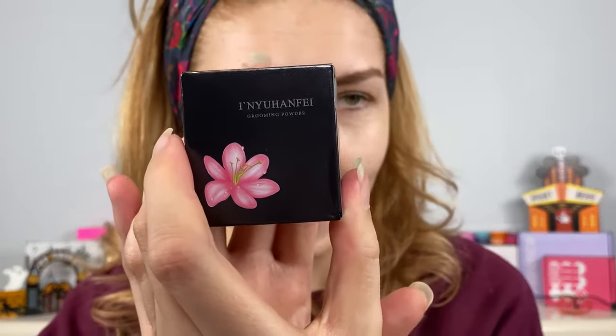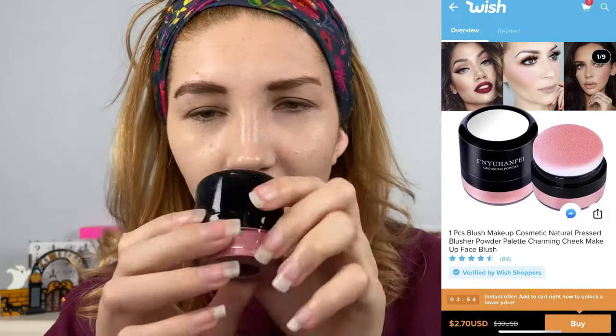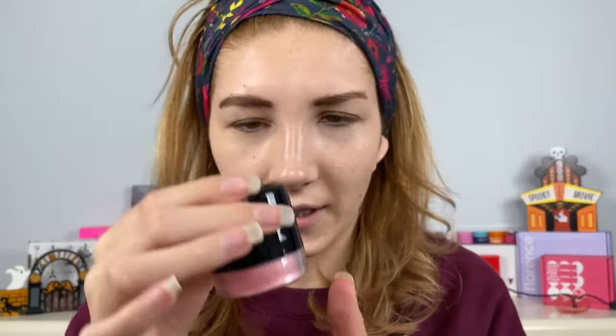All right. So this next thing, I have no idea how to say this name, but it says grooming powder, a portable light something loose powder, natural beauty of the face. Rotate the lid, remove the lid and remove the cap, open the top. What kind of instructions are these? So to my understanding, this was a blush and this was $2.70.